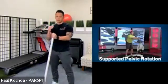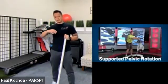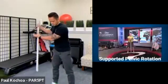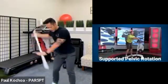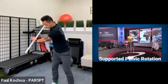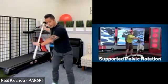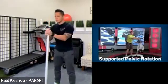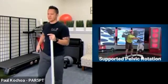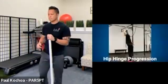A lot of times with athletes and golfers that I see is that when they start to initiate the downswing, for example, everything goes. So they get to the top of their backswing and they just fire everything. Everything goes down. But really, we should be able to initiate a downswing through the hips first, and then the torso, and then the arms. So this drill right here, this torso rotation, the pelvic rotation, sorry, is going to help with that.